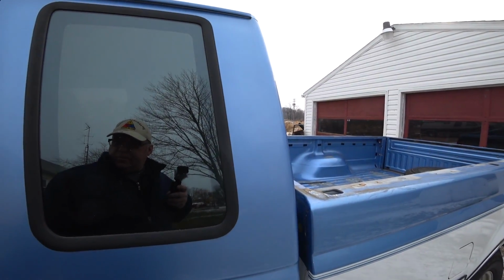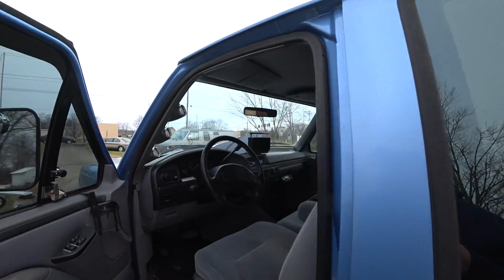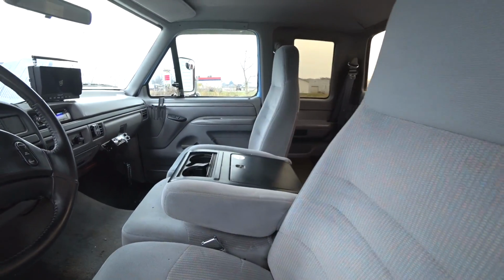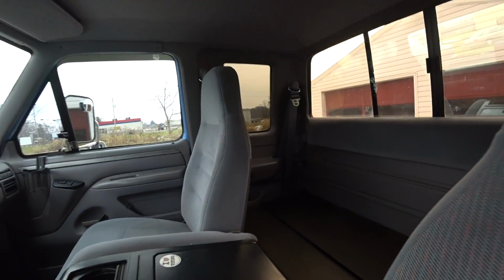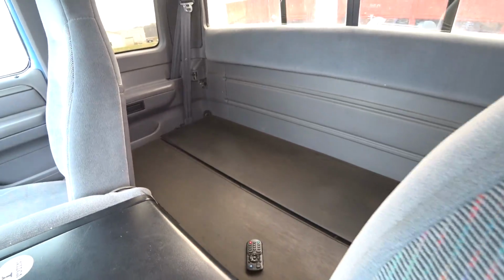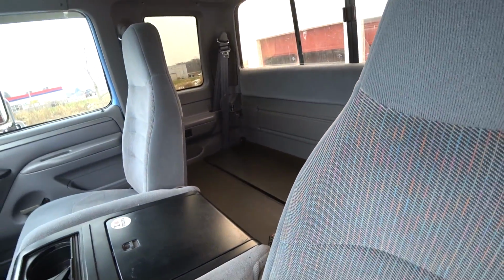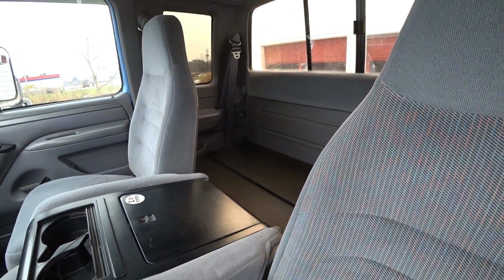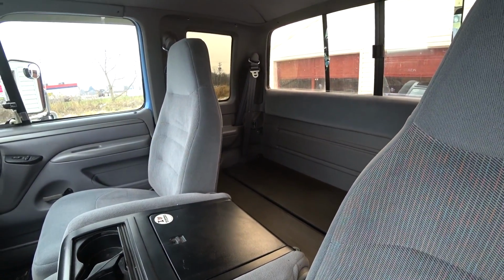So I'm going to do the last little bit that I need to here. Oh, I forgot Heidi was in here. The guy apparently is going to use it for work, so I went ahead and folded down the back for him, because he's talking about throwing tools back there. I said, you know that back folds down. He says, oh yeah, I figured that it did. So I went ahead and did that for him.